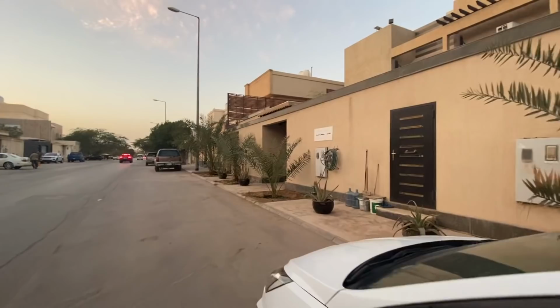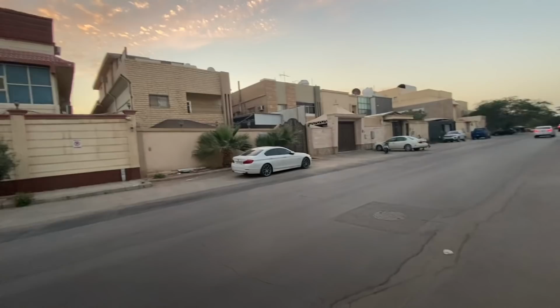So I'm taking a little bit of a walk through the residential areas here in Olaya. And I must say they're beautiful. Great houses, nice villas. I'm sure this is a pretty rich area. It's very centrally located. And you can just see that there's lots of money here in Riyadh.